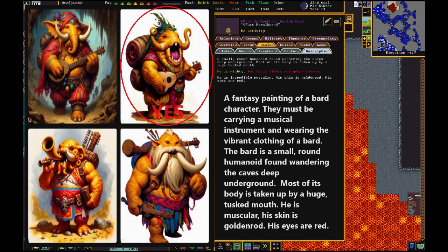I gotta be honest. That is exactly what I imagine. He has a tusked mouth. He has tusks that are like also a cute mustache, and his whole face is a mouth, which is what Dwarf Fortress specifically asks for. And he's a big yellow guy with red eyes, and he's very clearly playing a song and singing something. That is my boy. That is Onus Korebek, the Gorlak bard. And I'll leave you all with that.